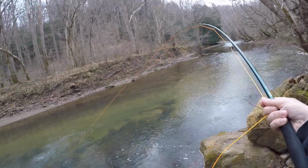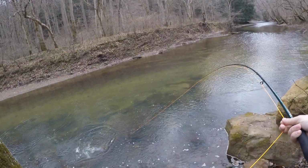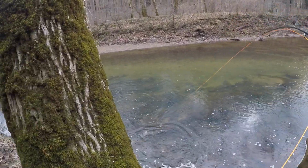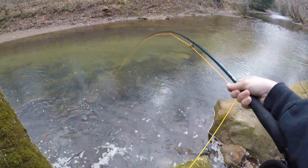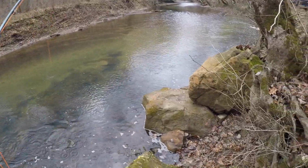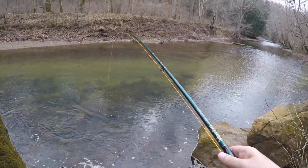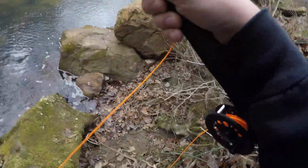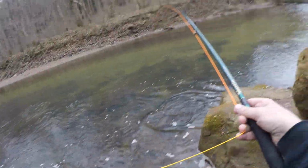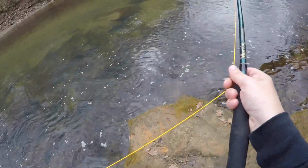Got one. No way. No way. Yes! That is awesome. My first trout and first thing I've ever caught on the fly rod. That is awesome. Oh, where am I gonna go? Cause I gotta go get my hands wet. Oh, don't you go anywhere, buddy. Let me get up over here.